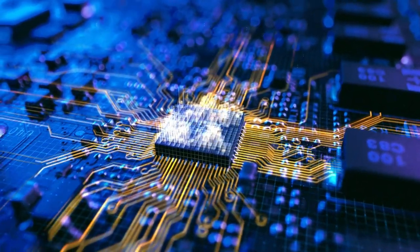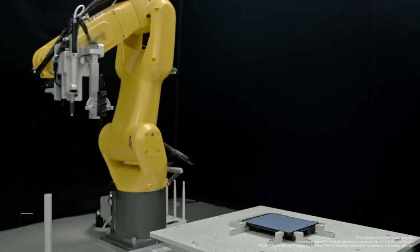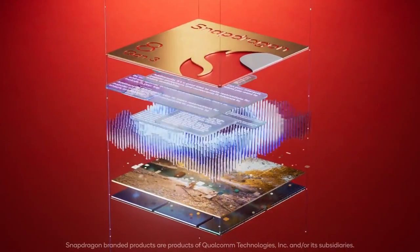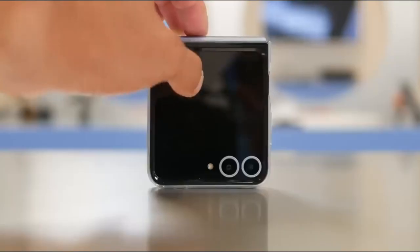Then there's the Galaxy Z Flip 7 Fan Edition, which could be Samsung's most affordable foldable yet. Despite its lower price, it's rumored to pack serious specs, including the Snapdragon 8 Gen 3, 12GB of RAM, and the same 50-megapixel main camera found in the Z Flip 6.